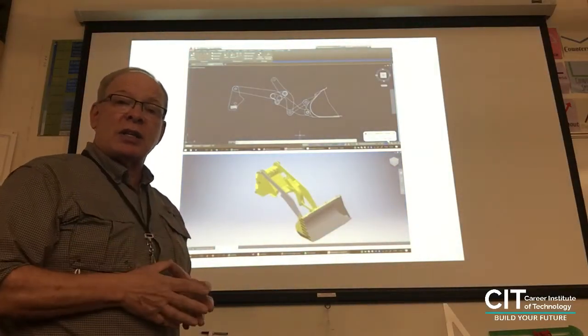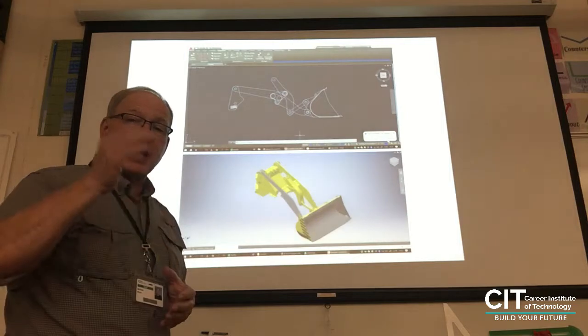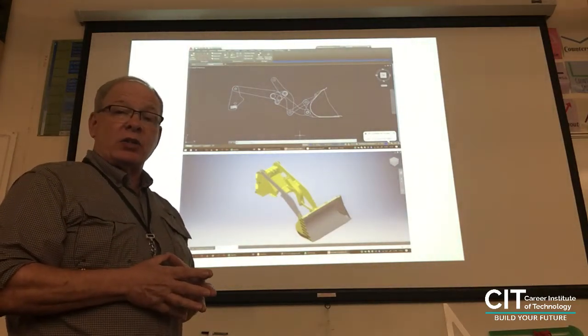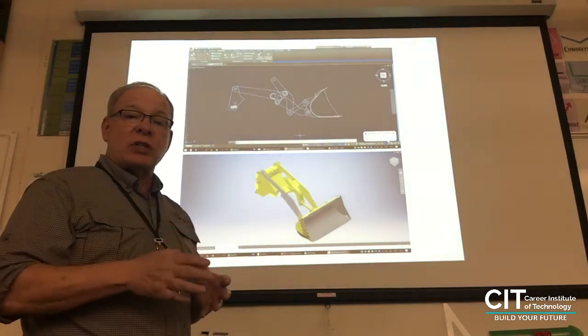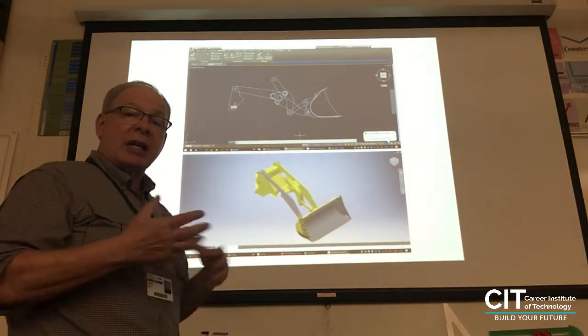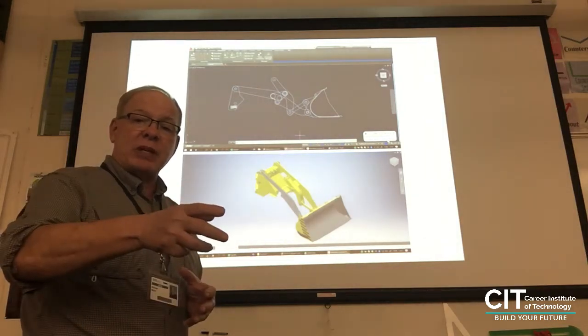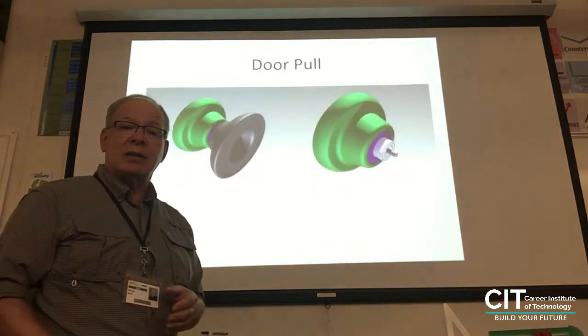This right here is an example of Inventor software. The top drawing is what they call a wireframe drawing. The student drew that up, and then converts it into what they call a solids model, and then they render it, they'll attach materials to it, and that would be the bottom drawing right there.